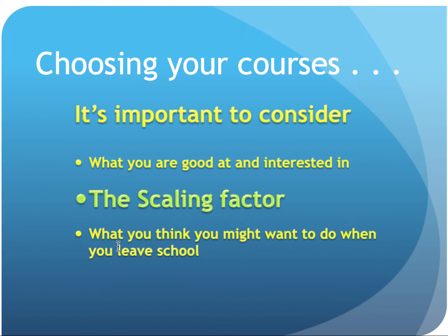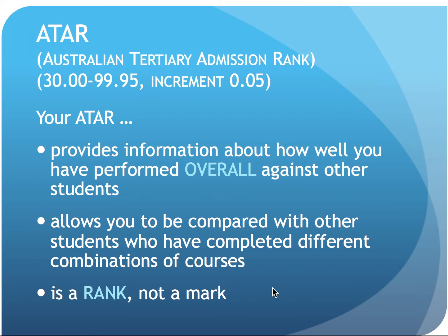Okay, and furthermore, you can think about what you might want to do when you leave school, when you go to universities. That might be another thing you want to consider when choosing your courses. But the most important thing here should be the scaling factor.